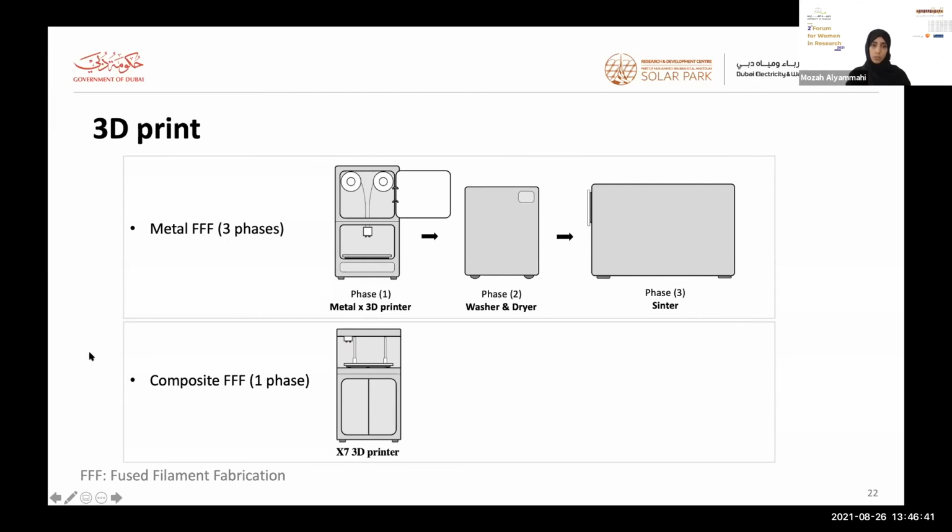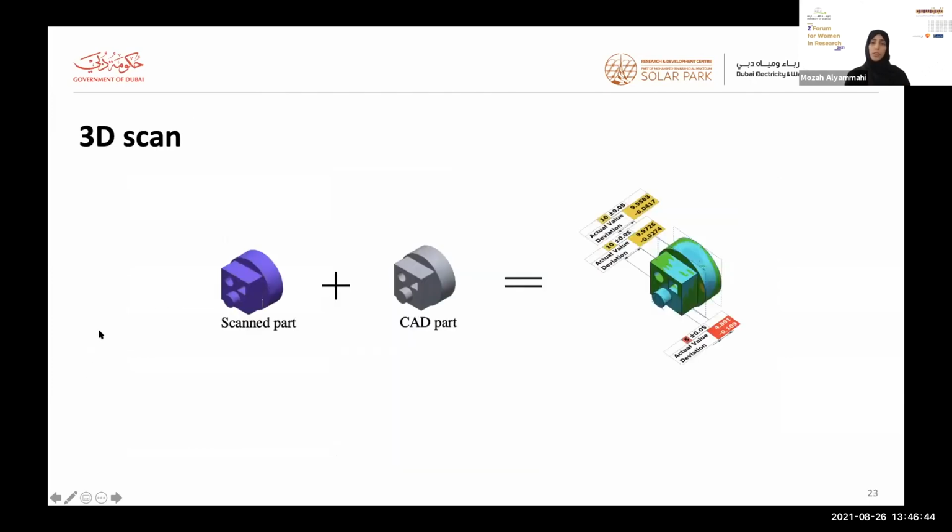Next is 3D scanning. In this stage, we used an advanced 3D scanner, called the Hexagon 3D scanner, to scan the object and merge the scanned data with the original CAD file that we had already developed, to get the difference in dimensions between the original CAD and the existing, printed part.